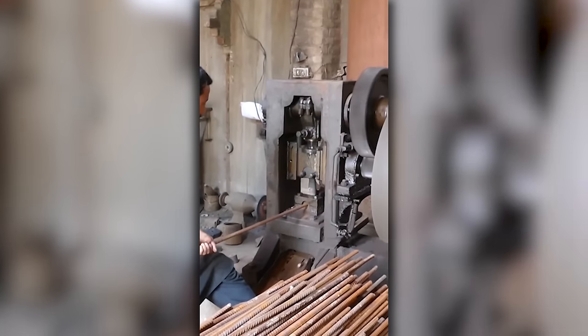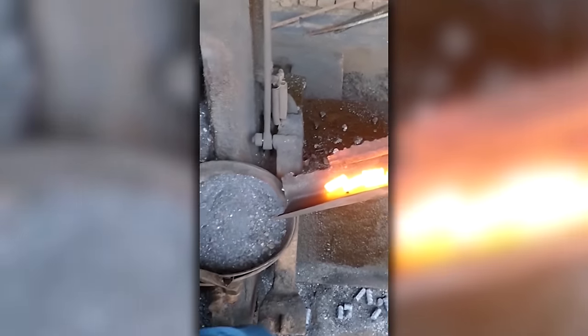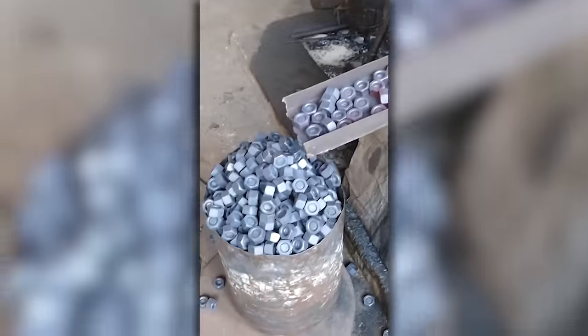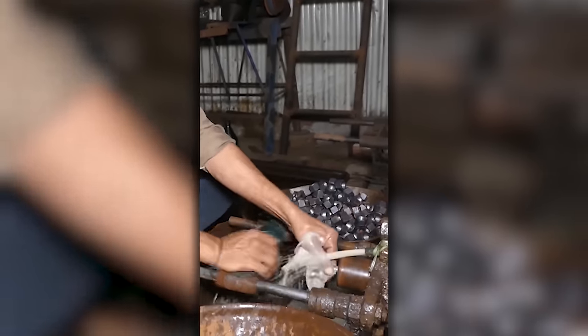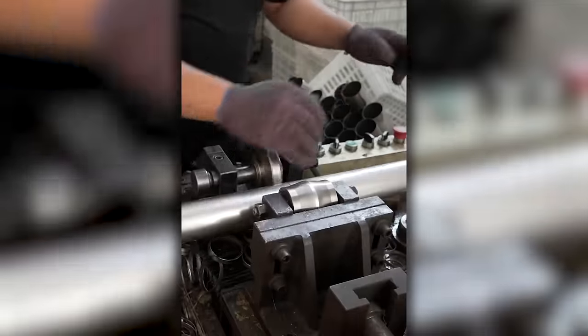Ever wondered how hexagonal nuts are produced? With this amazing set of techniques. You know those sports bottles you enjoy using during your workout? This is how they're produced on a mass scale.